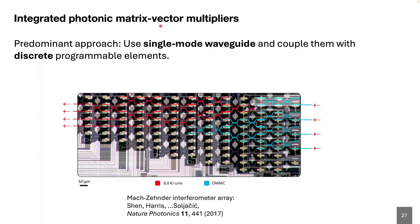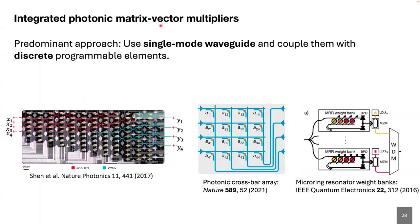This approach, this philosophy, I would say, is adopted across a variety of different platforms for performing matrix vector multiplication. Here you have a crossbar array, but the same principle: single mode waveguides, attenuators here. You also have microring resonator weight banks. This is done in the frequency domain. Bhavin Shastri at Queen's, also in Canada, works on platforms like this, where you have different frequencies of light and your microring resonators are filtering them.